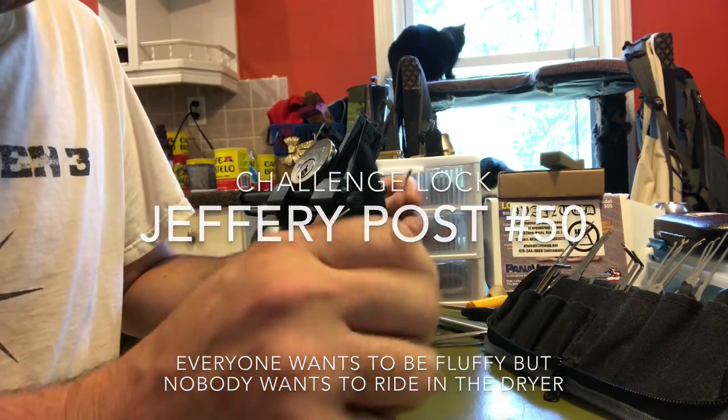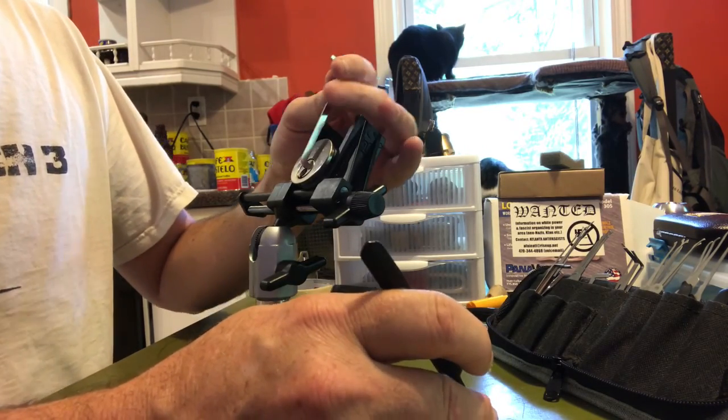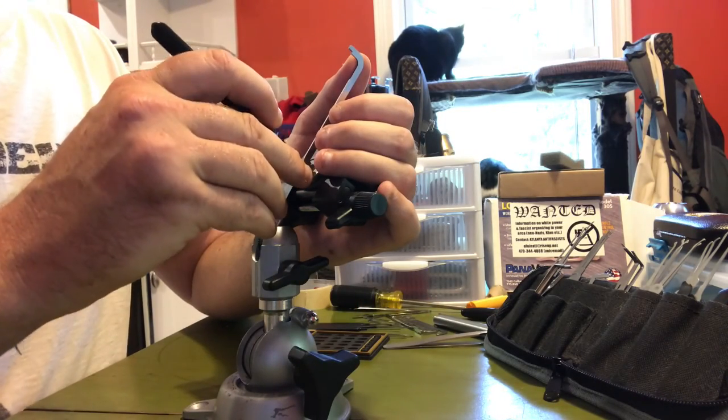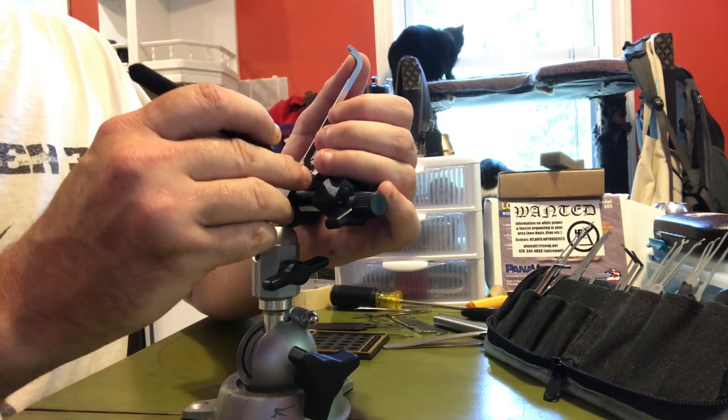So we've got one last Jeffery Post lock. This is the Jeffery Post number 50. So I thought let's see if we can get it picked. And then we're going to get some of these off in the mail today, or more realistically, tomorrow. So let's see what we can get here.